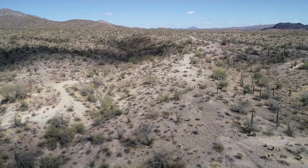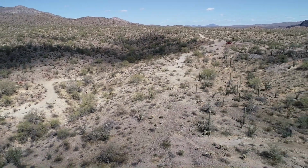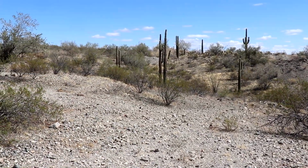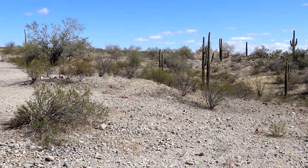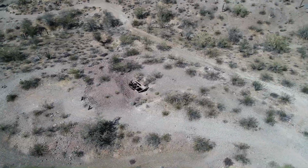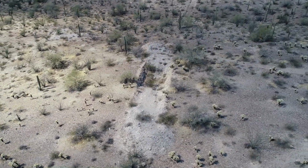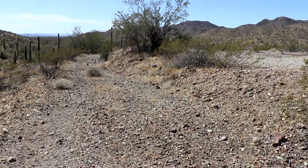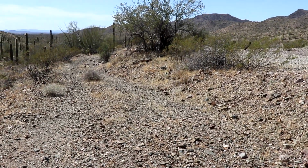5 mining claims were established, and in 1944, the Snowball was investigated by the U.S. Bureau of Mines as part of their War Minerals Report. Diamond drilling took place, and the Bureau completed several bulldozer cuts to assess the value of the property. The Bureau also improved 6.5 miles of road to access the property.